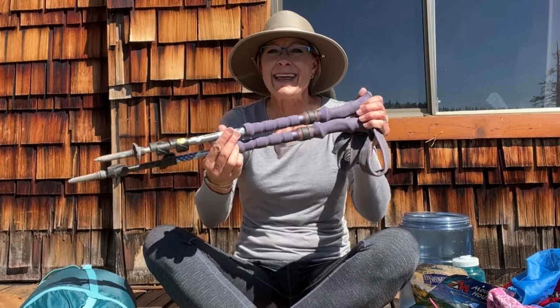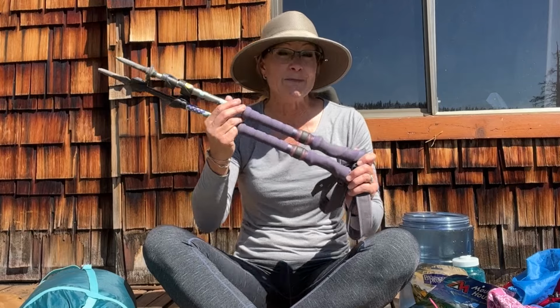Some people might think that poles are for sissies, but I thought that I would use these poles to keep me safe on the trail. I also have for hiking my hiking shoes that are soft and comfortable.